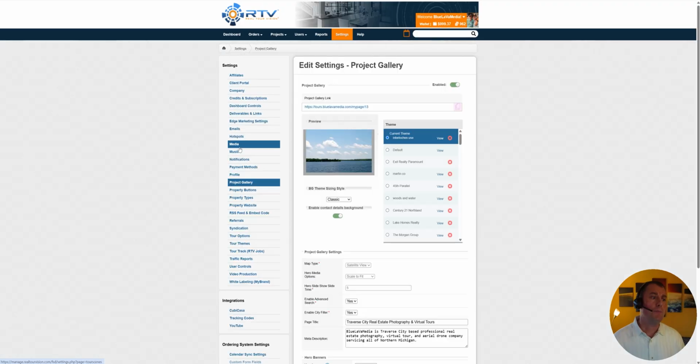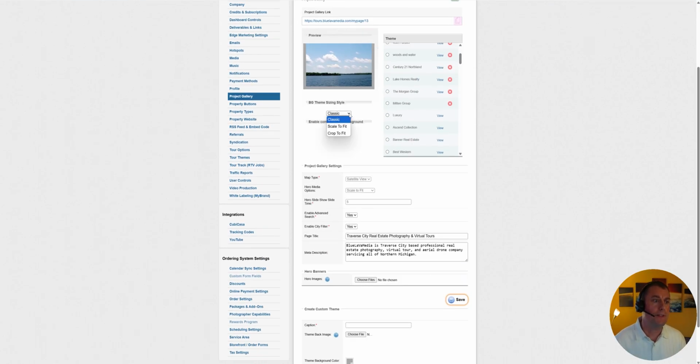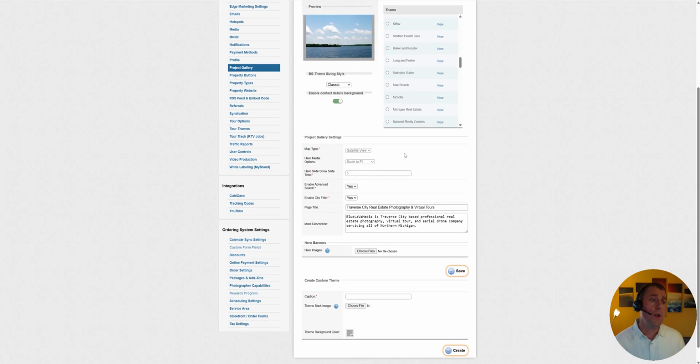So when you click on your project gallery, you can do some pretty cool stuff here. The first thing you want to make sure of is that it's enabled, but you can upload a really cool background picture. I know mine is so-so, but it's kind of iconic with Traverse City. I do the classic style on the sizing, but you can scale to fit or crop to fit. So there's all kinds of different backgrounds you can choose from, or you can upload one of your own. Map, I have defaulting to satellite view, scale to fit.